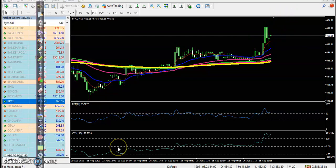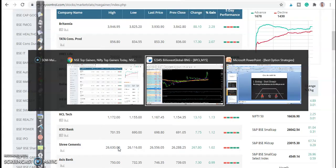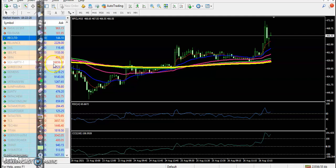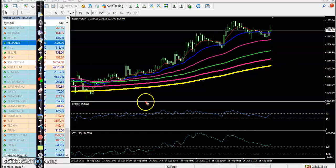Let's see the last one, Reliance. All right, I have many positions in Reliance. I'm holding Reliance Industries here. Okay, so today no trade opportunity, because here you can see CCI cross. Exactly, we saw a trade opportunity yesterday somewhere here, and here, but CCI gave an opportunity somewhere here, but we are not interested. All right, so why?